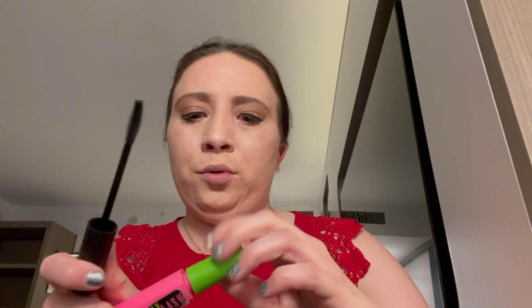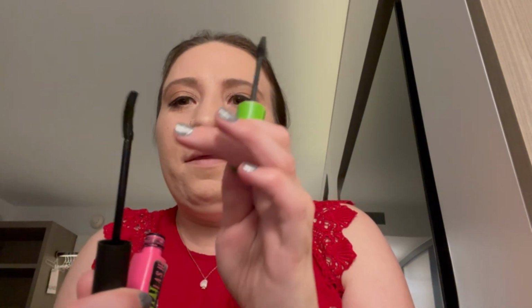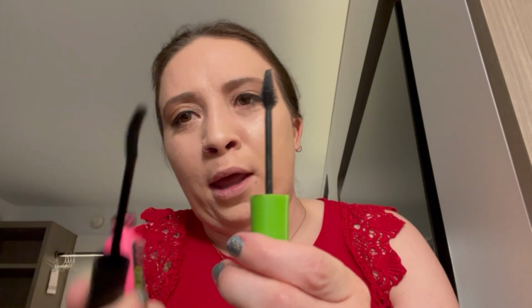I've been using the Great Lash Maybelline one for many years, and if we just compare the two, obviously it's gonna look different, but it's kind of more clumpy compared to this brush. And also I like that this brush is more elongated. I know I'm saying like a lot, I'm sorry. This brush is more elongated than this one, and you can see how it would clump a little bit more at the bottom compared to this one. So like I said, I was pleasantly surprised just now.